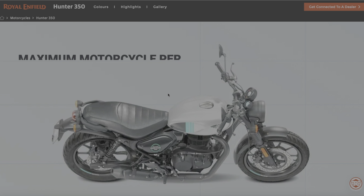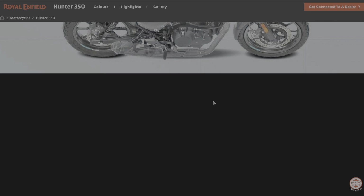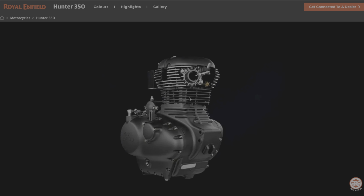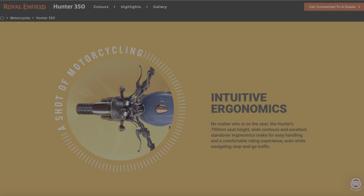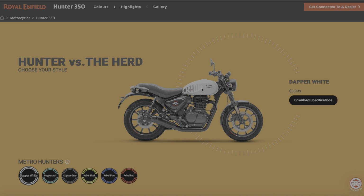And just really what I want to get to is, they talk about the new frame, what's underneath it, what it has, the disc brake up front, the torquey motor. A lot of same components as the other 350s. But here is where I want to show. $3,999, Dapper White. What else they got? They have the Dapper Ash, which has this green accent here.